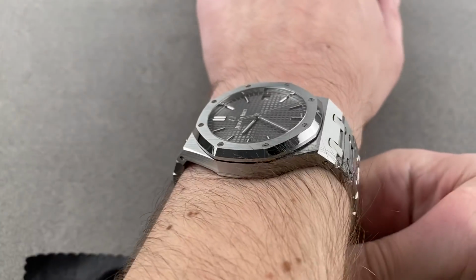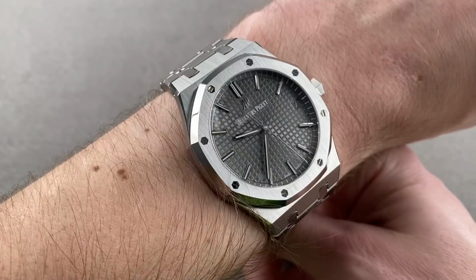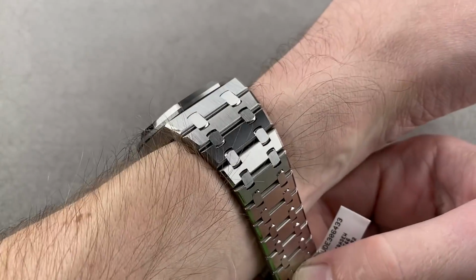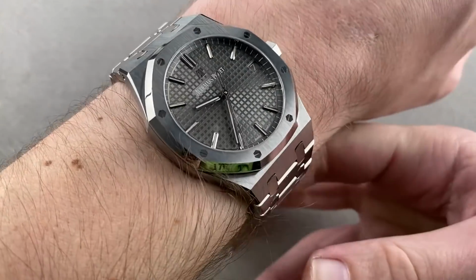This is a timepiece that you could wear every day. Mechanically, physically, it's quite durable. Water resistance is good, power reserve is excellent, lume is more than sufficient. This is the Royal Oak to buy and wear every day.